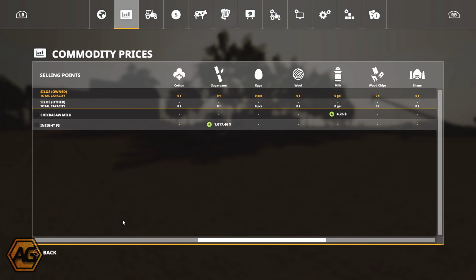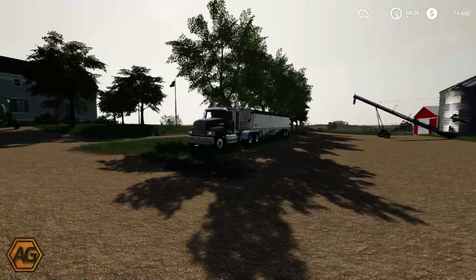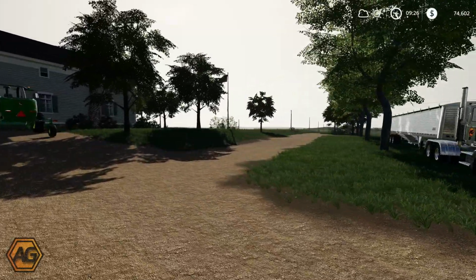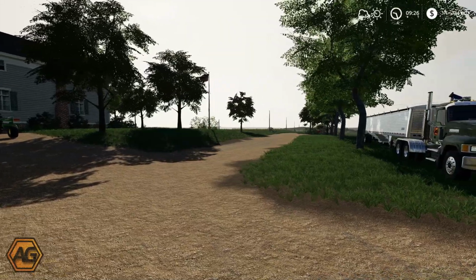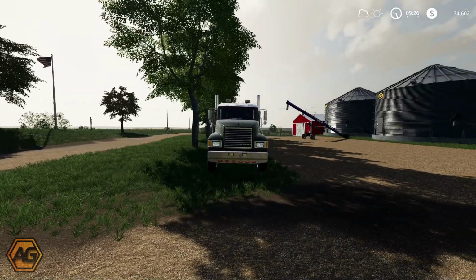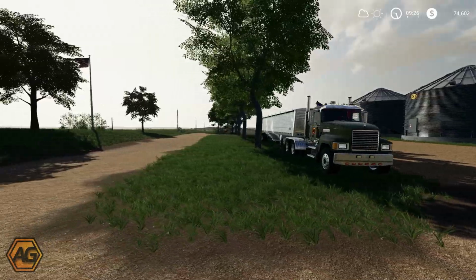Just take a quick look at the milk price there. It is on its way up, so we'll keep an eye on that and get some more money in the bank, which I've actually already spent. I've ordered some new equipment. It is on a truck, on its way here. We haven't paid for it yet, but I did tell the dealer that we had quite a bit of corn and it was all going to be sold today. So that's on its way.